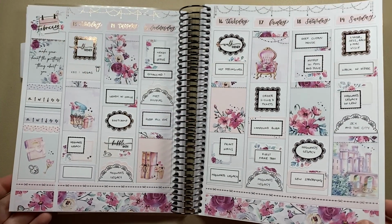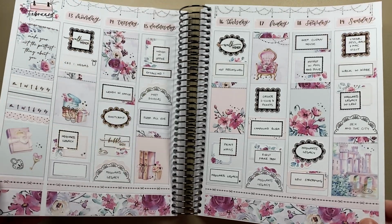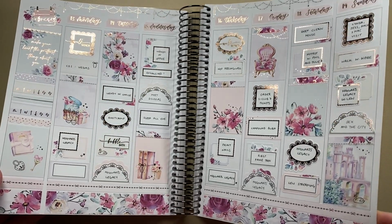Anyway, sorry, that's how the spread looks as a whole. I absolutely love it. I think it's so pretty. The rose gold foil is just perfection. And I really loved putting the spread together.